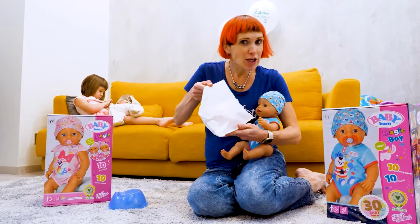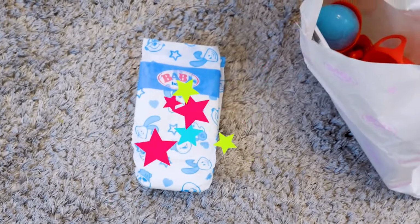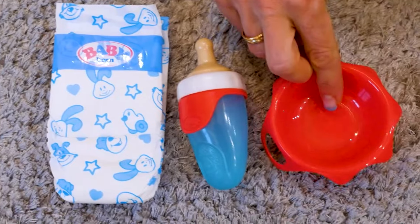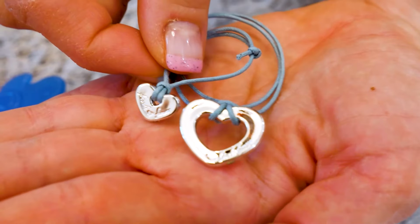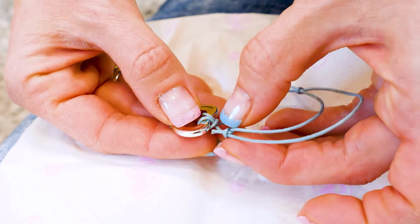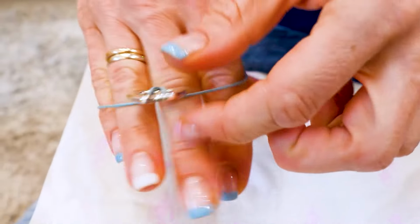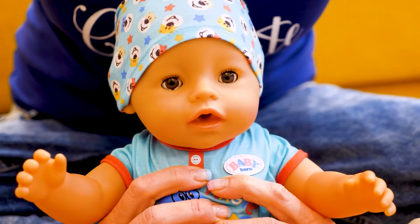Let's take a look at all the gifts that came with our new baby doll. A diaper. A bottle. A plate. A spoon. Two bracelets. They're so cute. You can have this one. You can have the other. Really? I just need to make it a bit bigger. Then the bracelet should fit me. Wow!